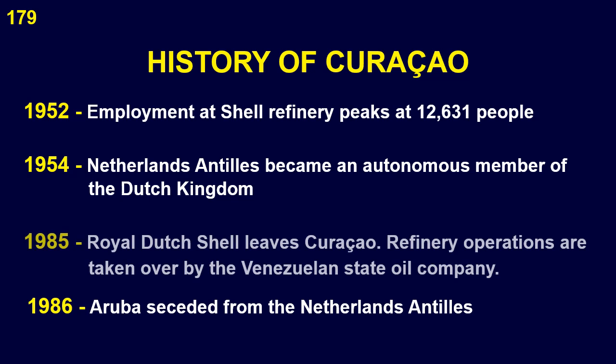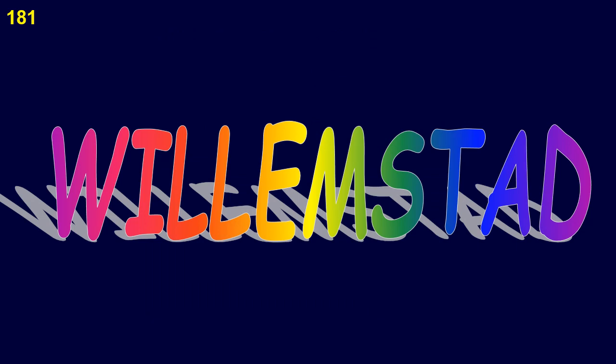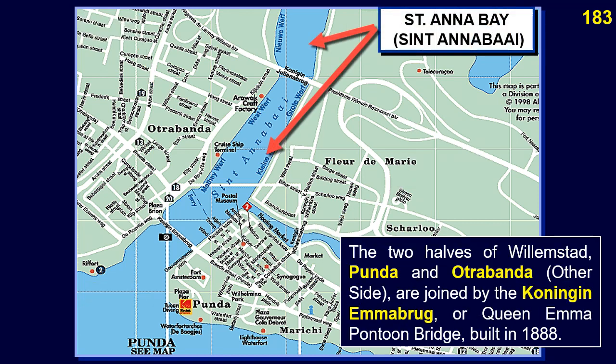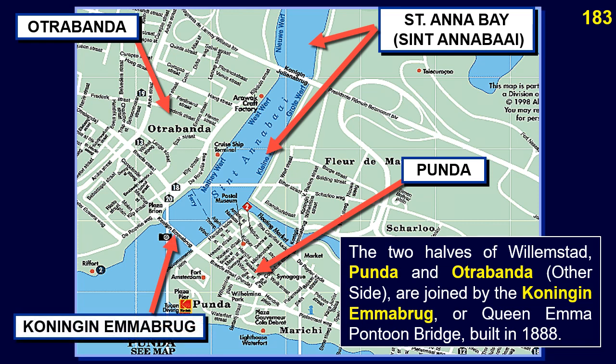In 1986, Aruba seceded from the Netherlands Antilles. The United Nations named Willemstad a World Heritage Site in 1997. Willemstad is divided into two parts by the Channel of St. Annabaai, leading to Schottegat Harbor. The two halves of Willemstad, Punda and Otrobanda, meaning the other side, are joined by the Koningin Emma Brug, the Queen Emma Pontoon Bridge, built in 1888.